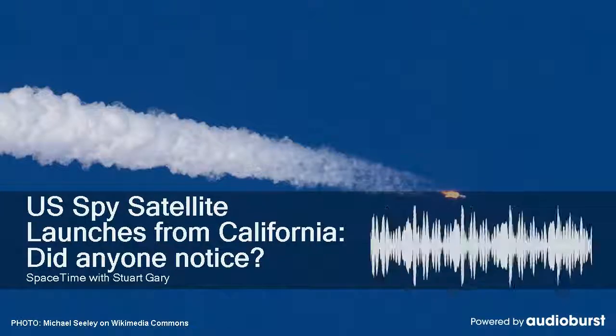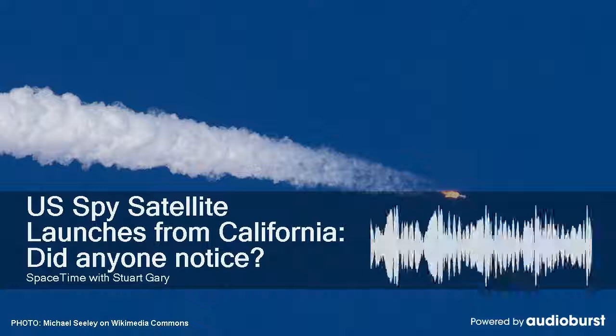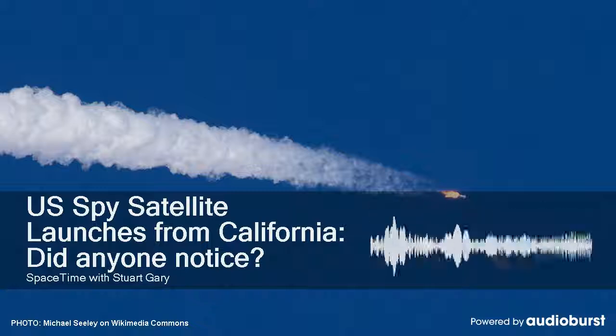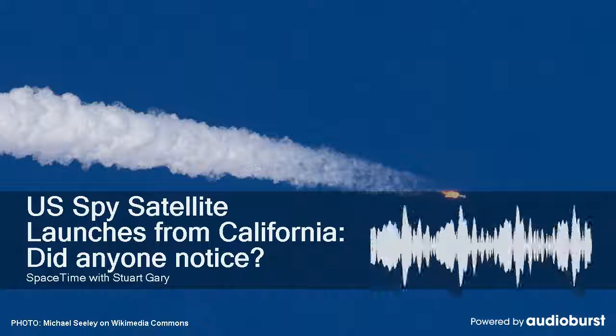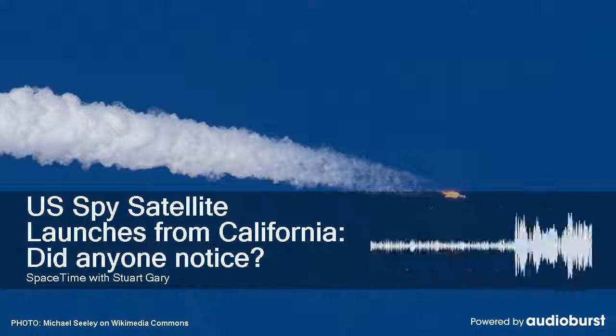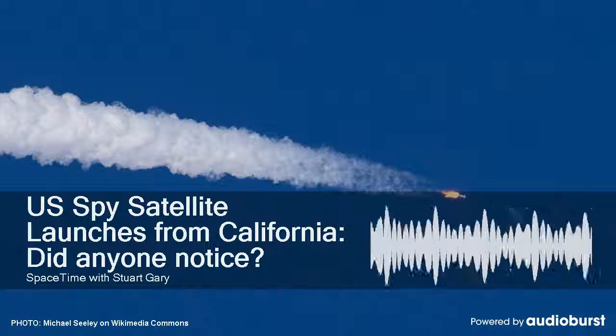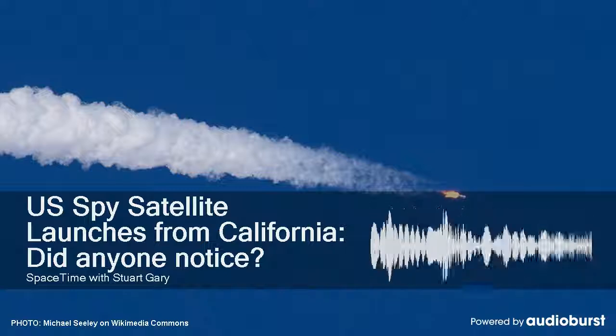A United Launch Alliance Delta IV Heavy has thundered into orbit, carrying with it a new spy satellite for the National Reconnaissance Office. The NROL-71 mission lifted off from Space Launch Complex 6 at the Vandenberg Air Force Base in California. It was only the third time the 71-metre-tall Delta IV Heavy had launched from the West Coast complex.